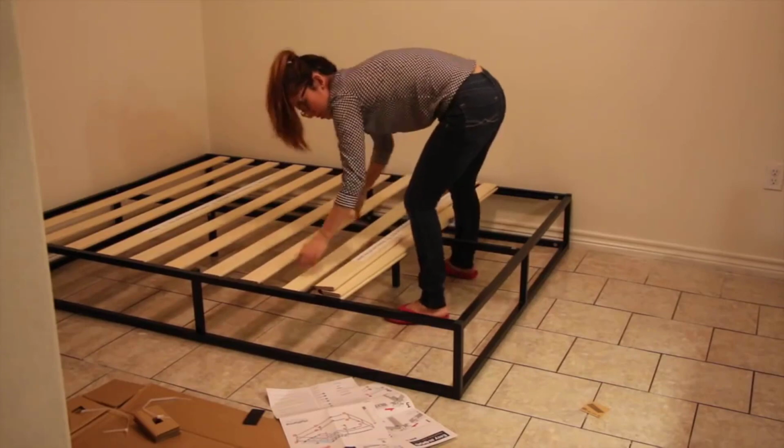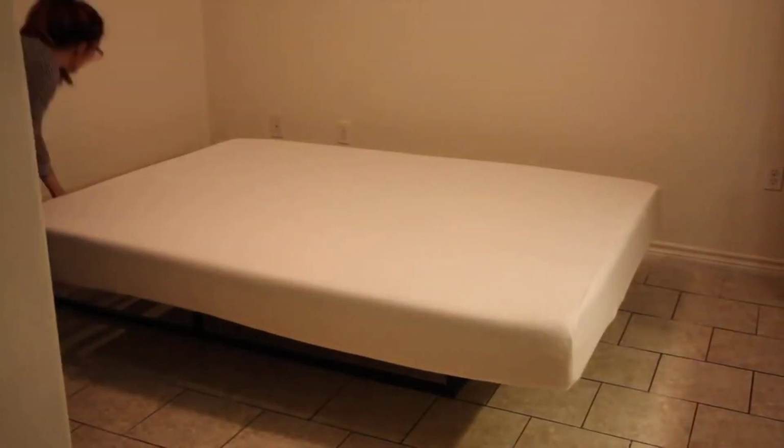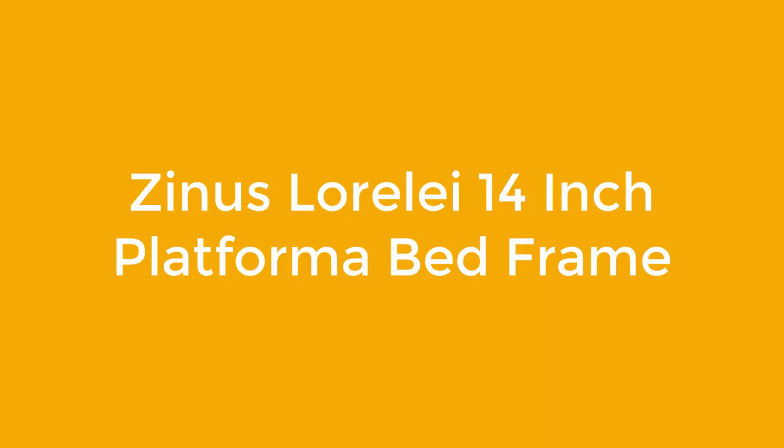Many also comment on how easy it is to put together. My dog could put this together if he had thumbs. It's that easy.